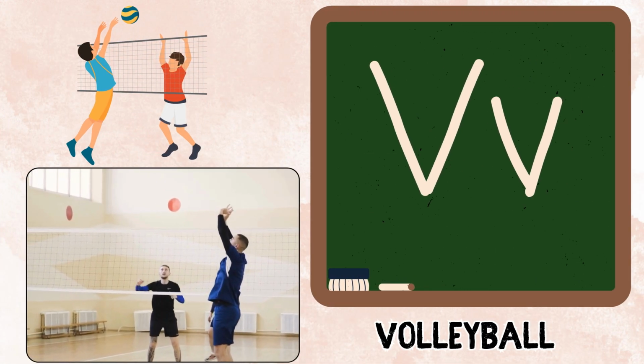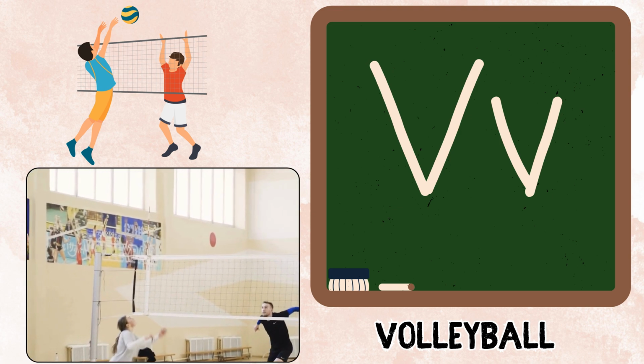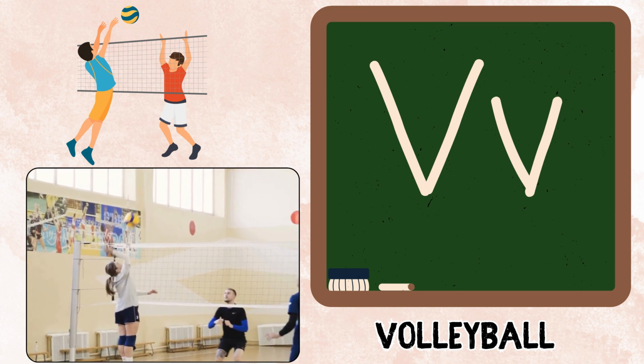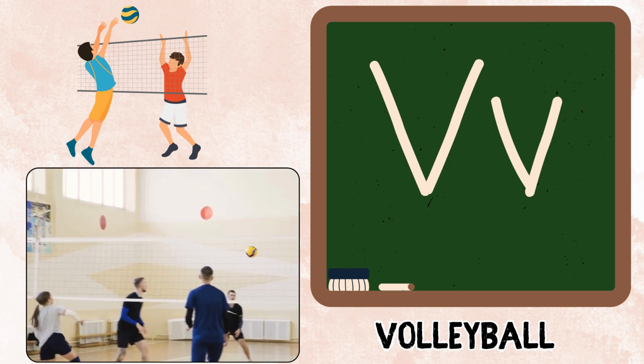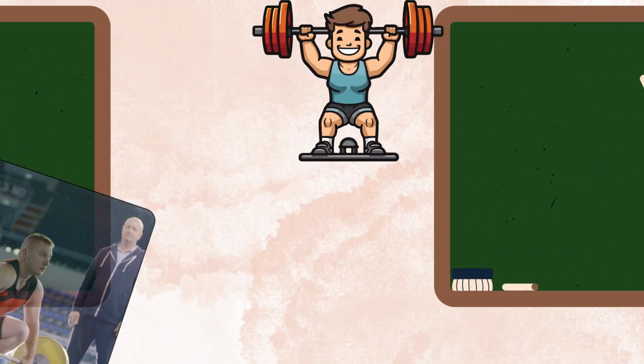V for volleyball. It is a team sport in which two teams of 6 players are separated by a net. The most expensive volleyball is made by Louis Vuitton and costs over $2,600.